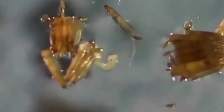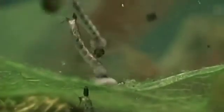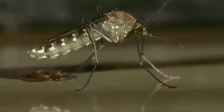The female Anopheles mosquito lays its eggs on the surface of the water, which hatch into larvae. The larvae live for a few weeks before turning into pupae, which then transform into an adult mosquito. It's very important that everybody in Ghana knows about malaria.